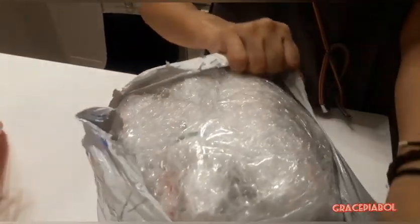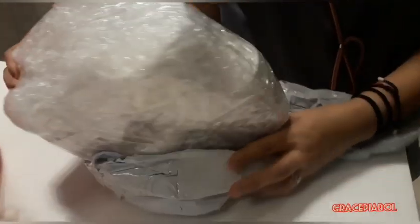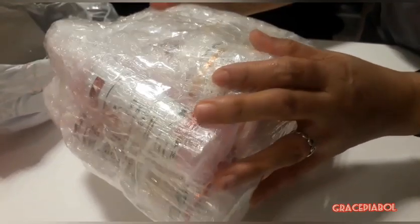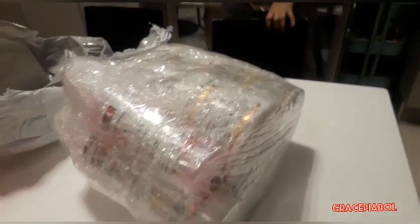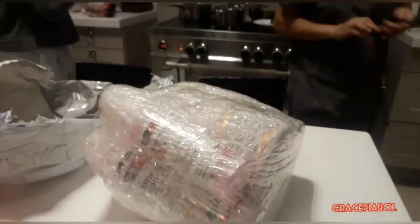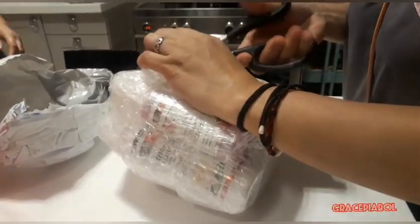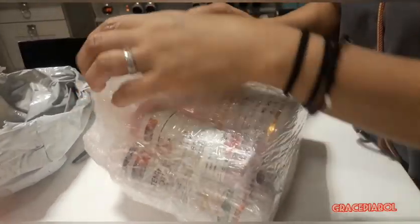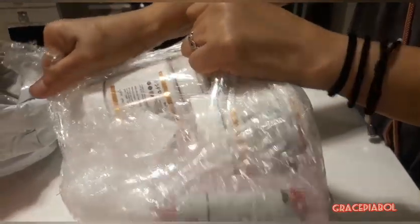Surprise! Charan! Ano kaya yan? Charan! Wow, dami. Ito guys, is a beauty product from Sarah. Beauty product pala niya yan. Yung pala na surprise. So, we're gonna see what is this. Ano kaya yan? Abangan natin ang susunod na kabanata.